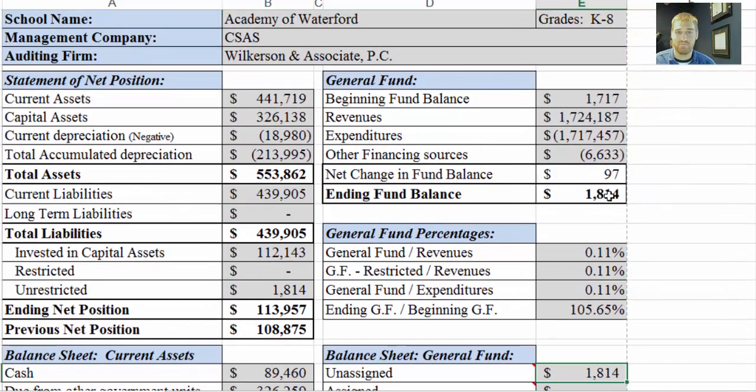So we'll go up here now before we go down. This area is a quick snapshot of the activity for the year. So we have our beginning general fund balance, our revenues, total expenditures, other financing sources, the net change, and then the ending general fund balance. So this is as of June 30th, 2014 again.